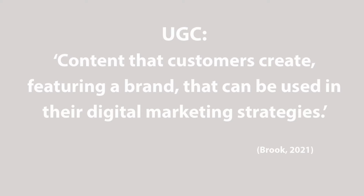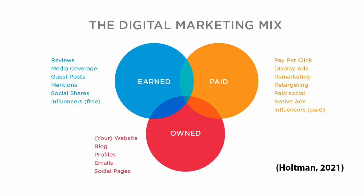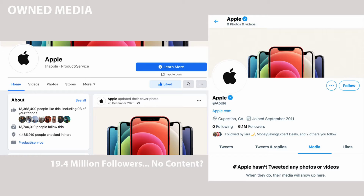Brooke defined user-generated content as content that customers create featuring a brand that can be used in said brand's marketing communications. The campaign took advantage of their paid, earned, and owned media strategies. In terms of their owned media strategies, Apple have an unorthodox approach. Despite their combined 13 million followers across their Facebook and Twitter platforms, they've never published a single post.